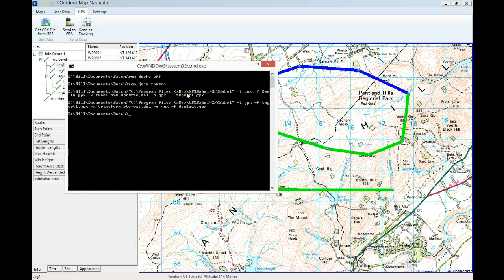Can I point out that this bit here where it says program files x86 GPSBabel, that's where the program is. I'm running a 64-bit version of the operating system, so you find program files brackets x86 is where old programs are put. If you're running a 32-bit version of the program, then you will have to go into the batch file and modify it to take out the x86, because that doesn't exist in the 32-bit system. You've only got to do it once. Once the batch file is fixed, it'll be okay from then on. But remember, you've got to do it twice.